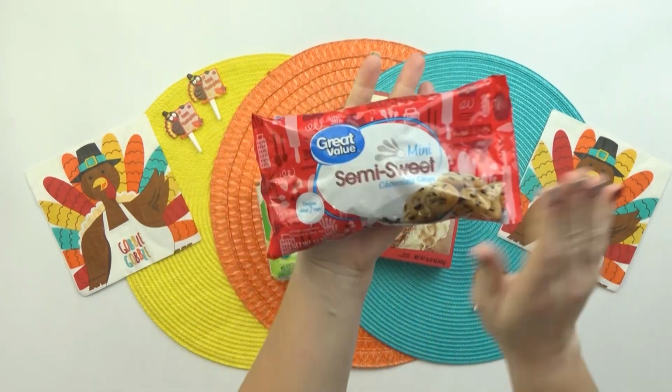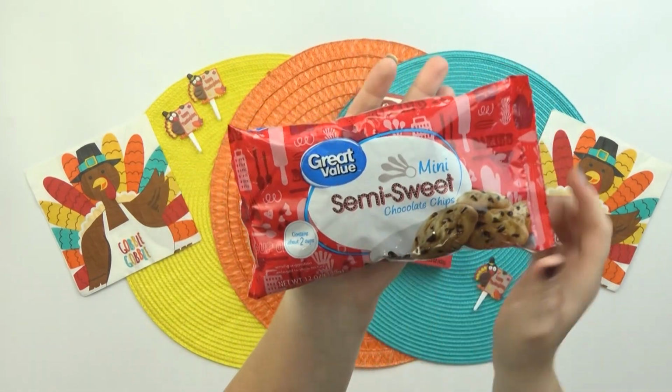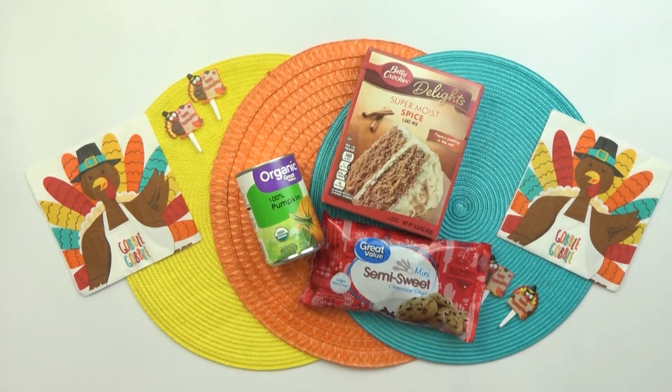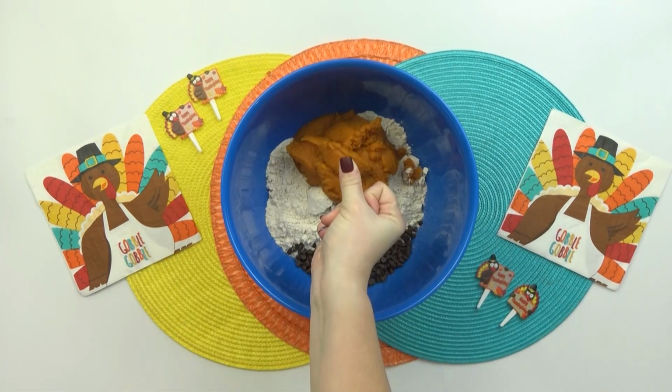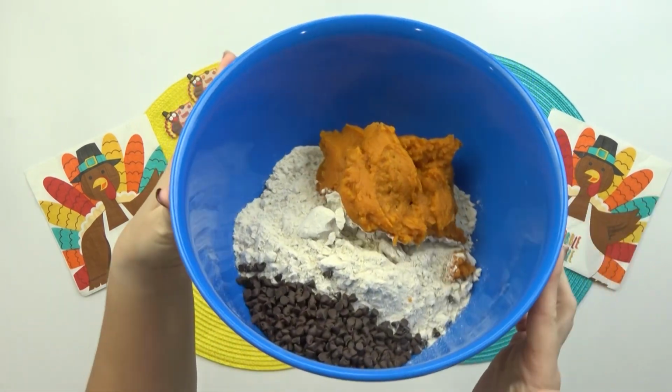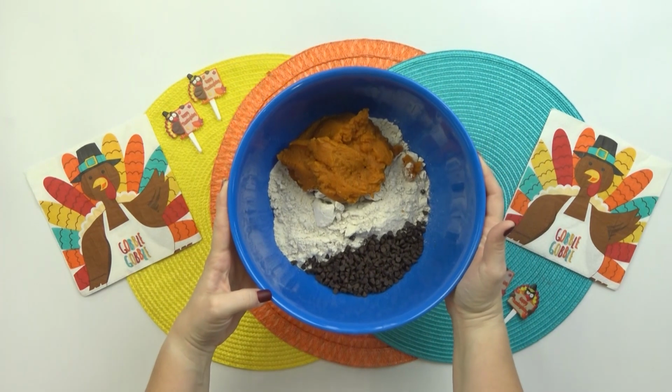But what I really like to do is add chocolate chips into mine. And I really prefer the semi-sweet mini chocolate chips. They are so tiny and cute, and I think they go really well into these muffins. But of course, if you're not a fan of the combination of chocolate and pumpkin, you can definitely leave them out.